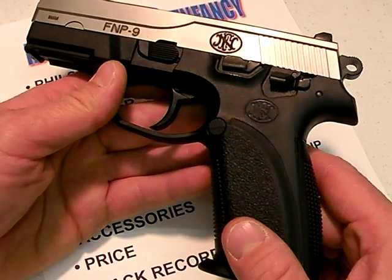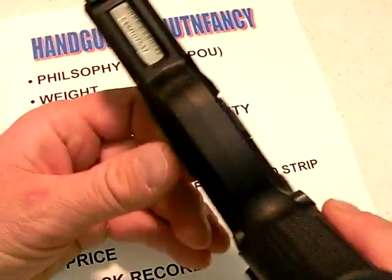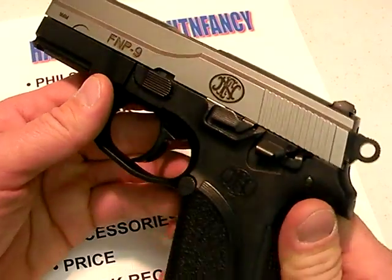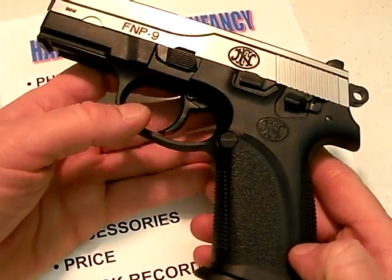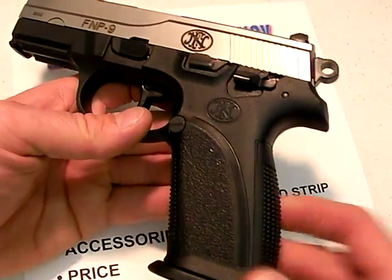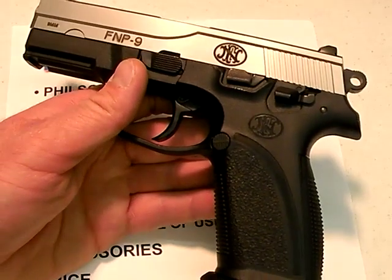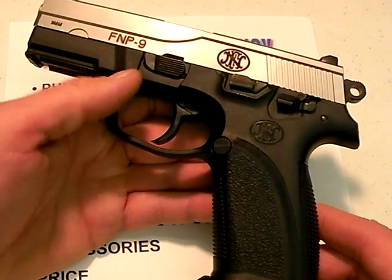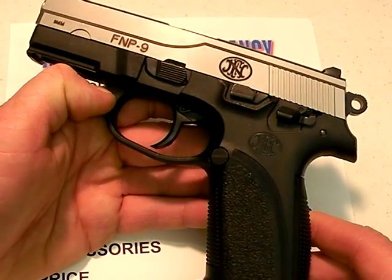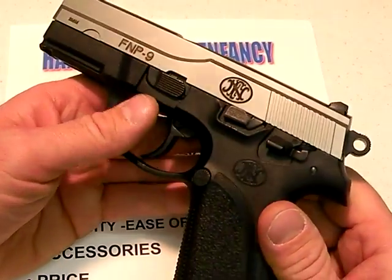Also, I don't think the FNP-9 is a concealed carry gun. It's too big, it's too thick, and I don't think it would lend itself very well to concealed carry. That's just me. Now, of course, it's light enough to be carried like that, definitely. However, there's a lot better options. Maybe the CAR PM9, the CAR PM40, CW series from the CAR. Oh, there's a lot. Keltec PF9. They're thinner and a lot less bulky than the FNP-9.